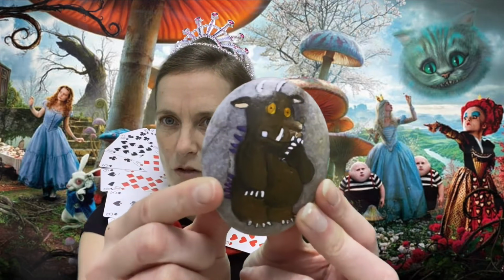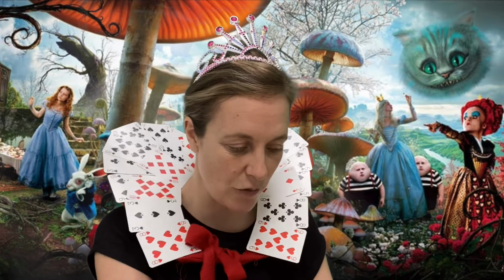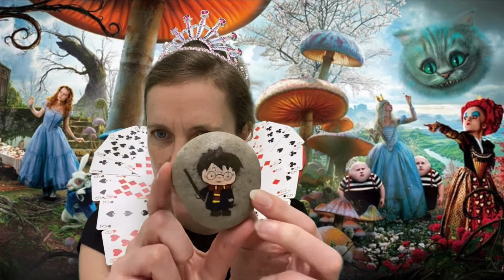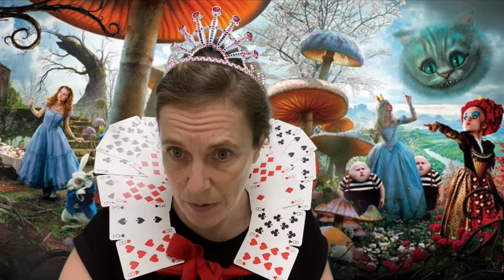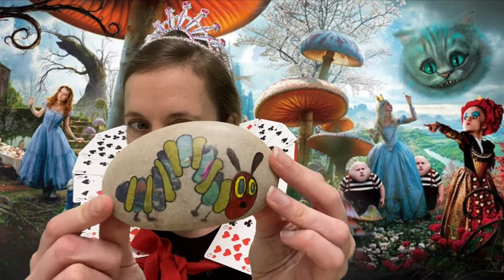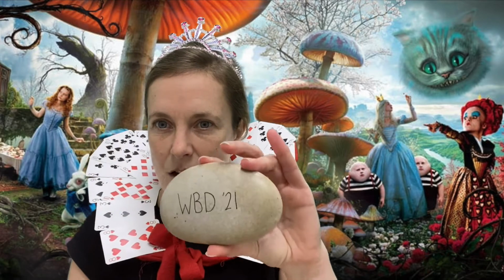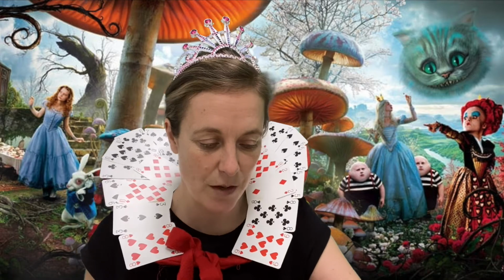So you can see I've got the Gruffalo here. Look at his orange eyes and purple prickles all over his back. I've got a character here some of you might recognise, a mystical wizard. And I've got this one that my daughter helped me with. Look at him. It's one of my favourite books as a child. On the back of these stones, I've got a special message. Look, World Book Day 2021. I hope you like them.